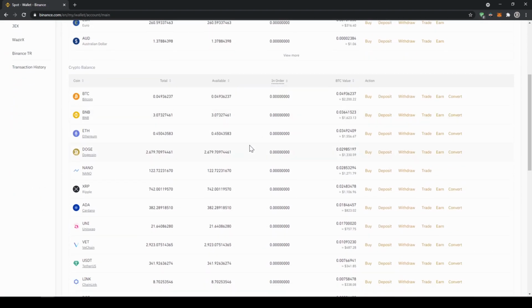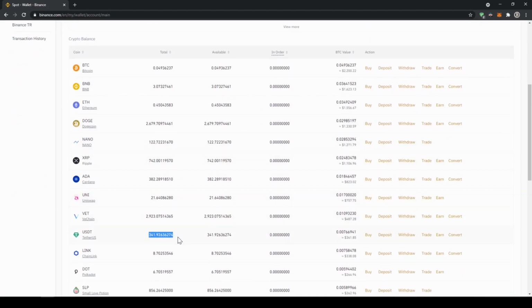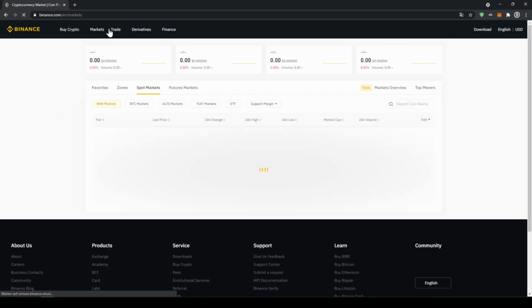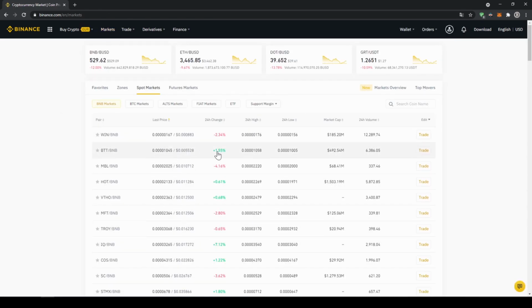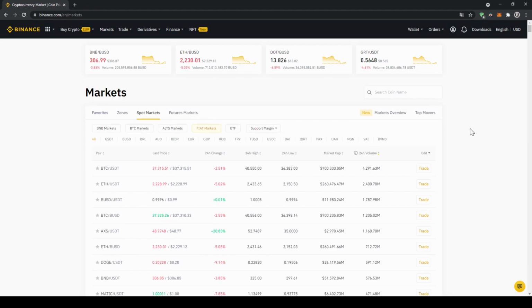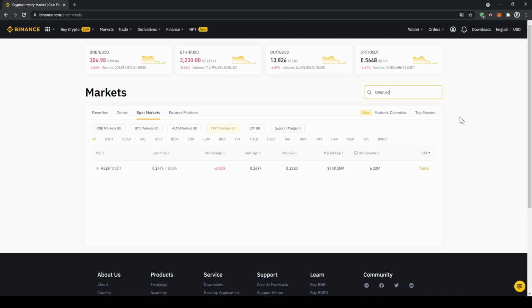Once you've got the US dollar Tether balance in your account right here, you can now buy any cryptocurrency. To buy any cryptocurrency, we just have to click on markets right here on top. There we can see all the different trading pairs on the platform. We just have to make sure that we have spot markets selected and then fiat markets because we're trading with US dollar Tether. And then here on the right side, we can search for our trading pair. In this case, we want to buy the cryptocurrency Keep Network. So we're going to go up to the search bar and type in the symbol for that, which is KEEP, and then just type in USDT right after it. And there we already have it. That's the one we need.